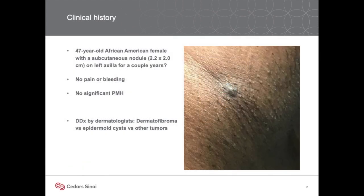This is a 47-year-old African American female who presented with a subcutaneous nodule in the left axilla. She thinks she has had the nodule for a couple of years, but she isn't completely sure when she first noticed it. Her lesion isn't painful and has not bled. She had no significant past medical history. The differential diagnosis proposed by her dermatologist included dermatofibroma versus epidermoid cyst versus other tumors.